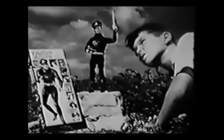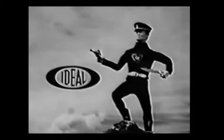Get Captain Action, complete with uniform, sword, and ray gun. Then get his nine other great superhero outfits. They each come with action-ready uniform, face mask, and realistic equipment. Fighting evil, that's his creed. Thundering power, lightning speed. Captain Action, he's ideal.